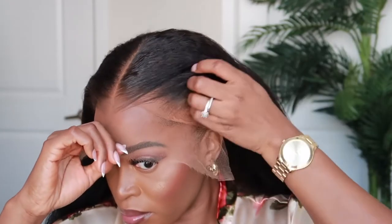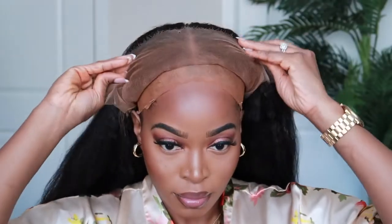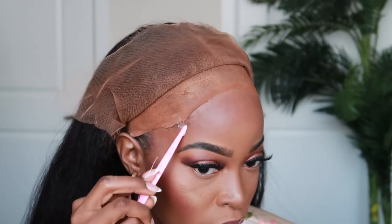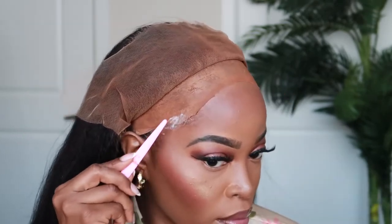Y'all, this color match is perfection. Now, when I started this process, I actually started to use the yellow Gatsby glue gel, and I didn't really like how it was turning out. So I'd recommend with this type of lace to actually use a spray. You can maybe also use wig glue, but I don't use wig glue at all. That is just a no for me because I don't want to mess up my edges in any way.